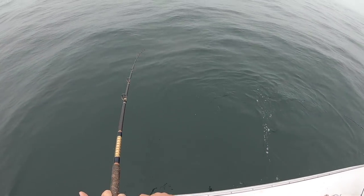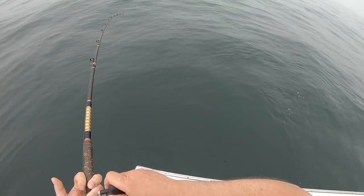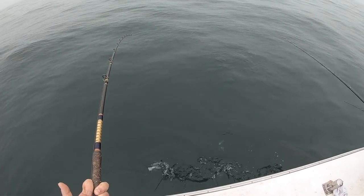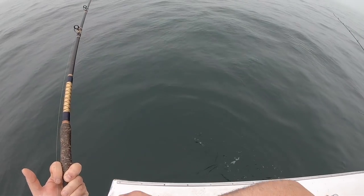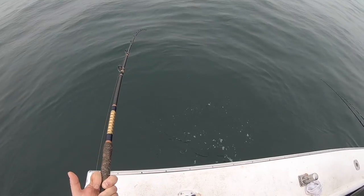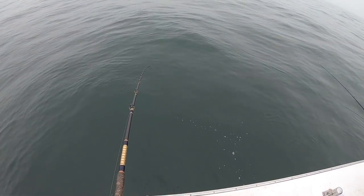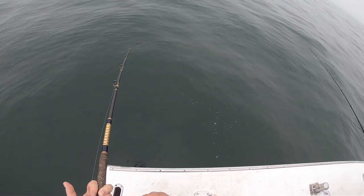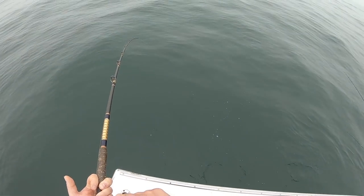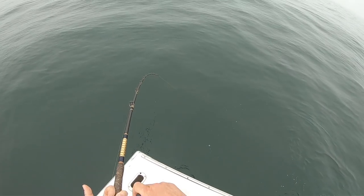It's challenging because these hooks I'm using don't have the back hooks on them, because I like to challenge myself. I don't hook with the back, to make it more challenging.